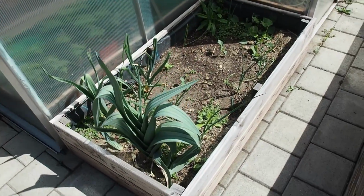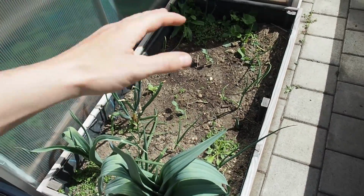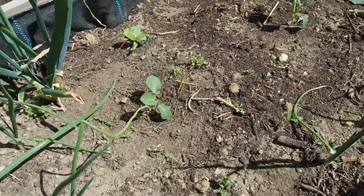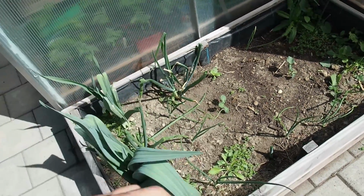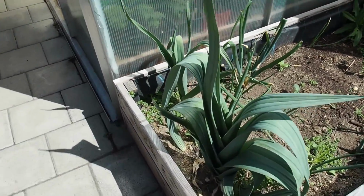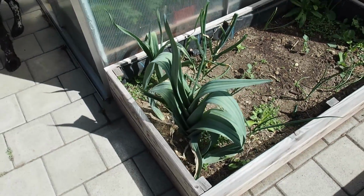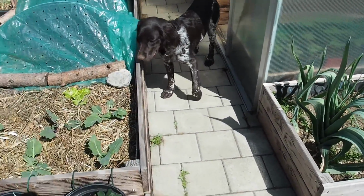And here I have a small raised bed with onions and cauliflower. I have to do some weeding in here. These are my last 2 leek plants. I always use them in the soup or sometimes for Asian dishes.